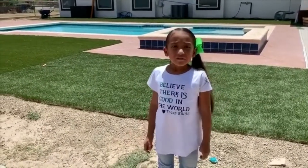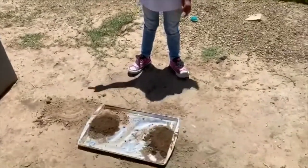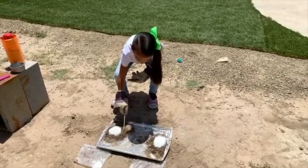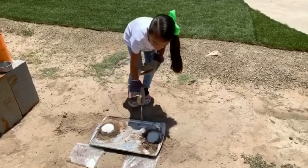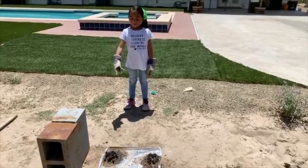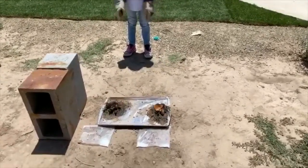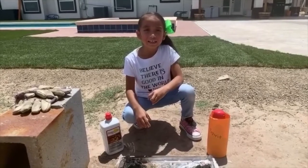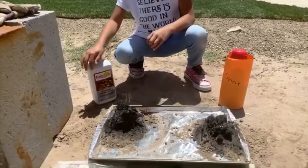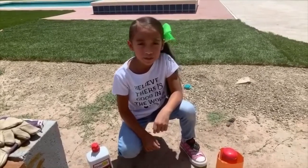My question is, what sugar snake will grow bigger, using the lighter fluid or the spirit? I think the spirit. Right here? Yeah. Now the other one? The one over here is lighter fluid, and the one over here is spirit. I think I needed to add more solution to it, but the lighter fluid worked better, and it also looked like a castle. My hypothesis was wrong.